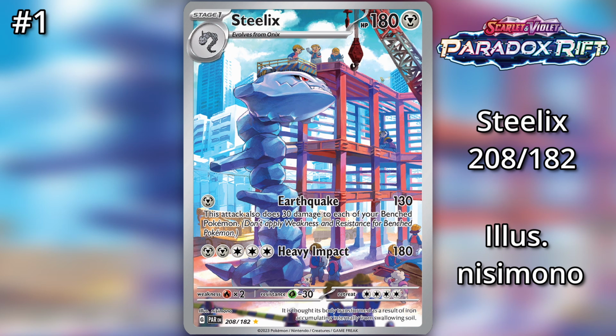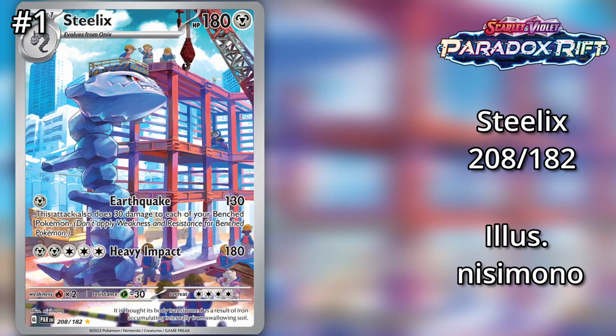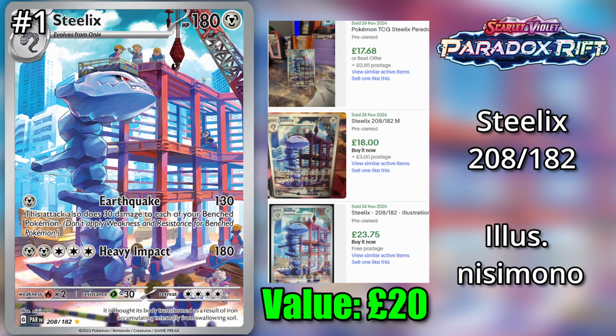And if you want to be a proud owner of this card, well, the price of it is a bit up there. It's around £20, which is high, but I think people are starting to appreciate how good some of these illustration rares are. So I think if you want it, you should pick it up before it goes crazy.